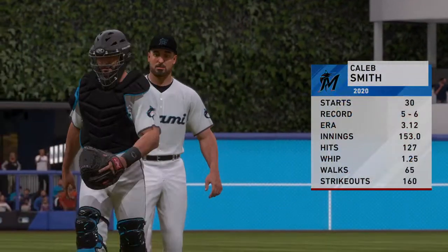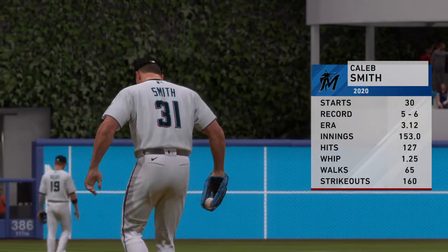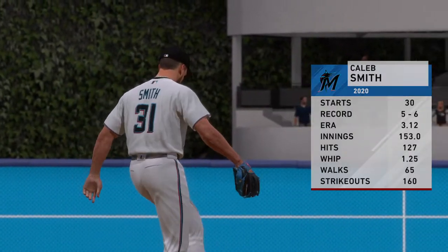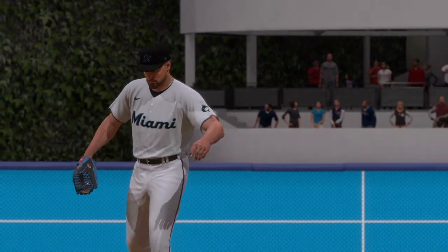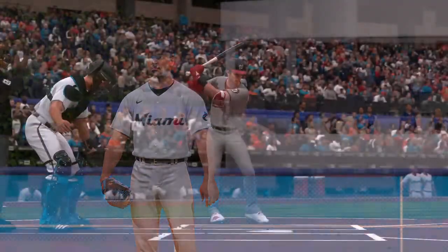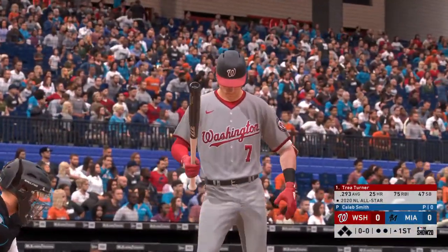Caleb Smith gets the ball for Miami in this one. What do we need to know here, Danny? Hey, this guy's a fun guy to watch pitch. Not necessarily an overpowering guy. Has an ERA in the low threes. But one thing he knows how to do, he knows how to pitch and he knows how to minimize damage. If you're going to have an ERA in the low threes in this day and age, you're doing a lot of things right. And this guy should be fun to watch in this one.